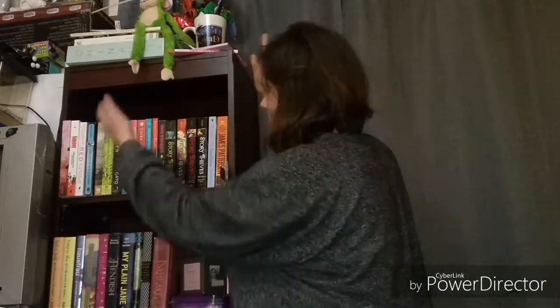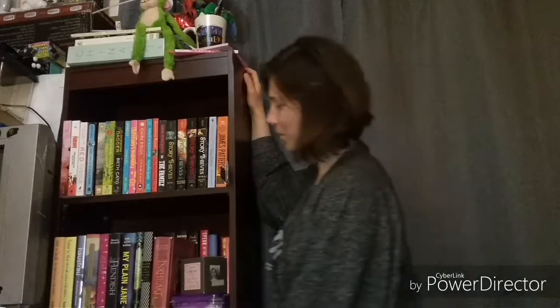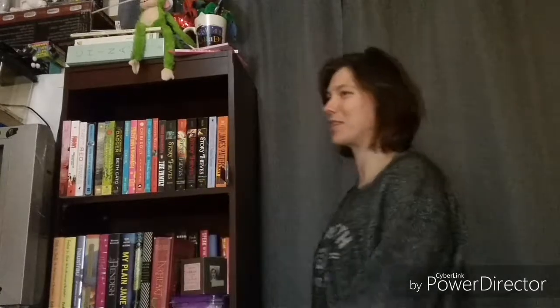I'm so happy. It's a tall and narrow South Shore bookcase. Hopefully that shows up. But I am so excited. I finally have a bookshelf and somewhere to put all my books. I'm just excited. I got my bookshelves.